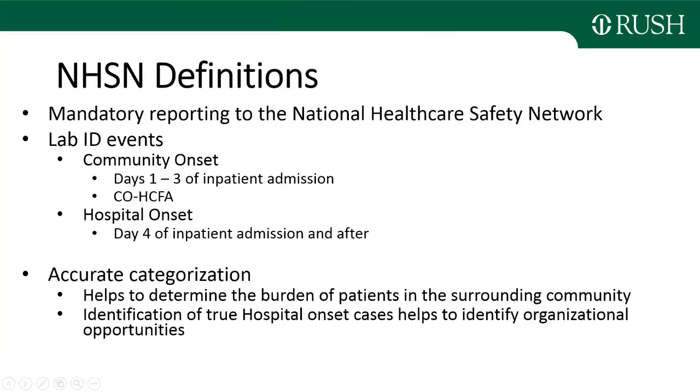We're going to start off with a couple of definitions, how we report C. difficile infections, and the next slide will go into how we compare ourselves to other organizations. So for reporting C. difficile infections, we report through the National Healthcare Safety Network. This is a national database that hospitals report into. C. difficile infection is a mandatory reporter to the National Healthcare Safety Network, and we report using lab ID events. So basically, it's the most objective measure of C. difficile infection. For the community onset period, it's considered days 1 through 3 of an inpatient admission. There is a category called community onset healthcare facility associated that NHSN will apply to some of the reported cases, and that's if a patient has had an inpatient stay within the previous 4 weeks of their new onset of community onset C.